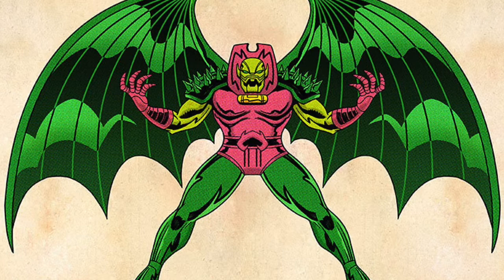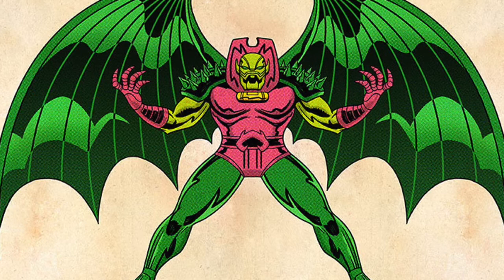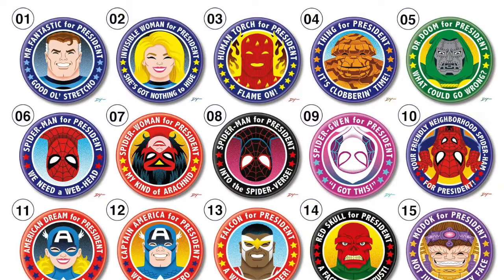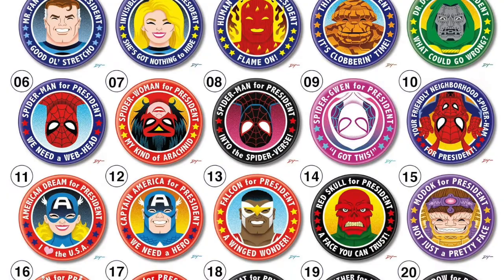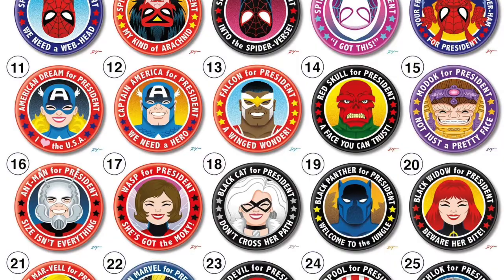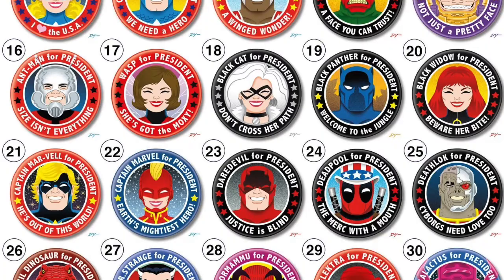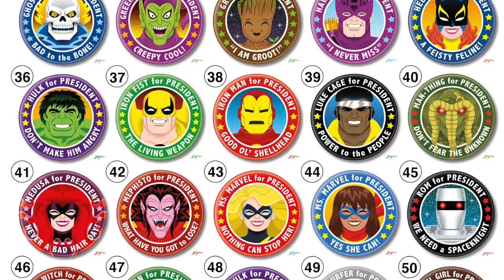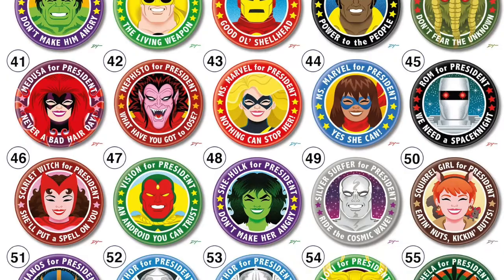I started out with two or three of these little election-style buttons. It'll be a character, like Superman, with a funny little slogan. That's from growing up in the 70s and 80s, like Mad Magazine or Wacky Packages, just a little silly slogan that goes with the character. I noticed that those were getting a reaction, and I kept doing them.